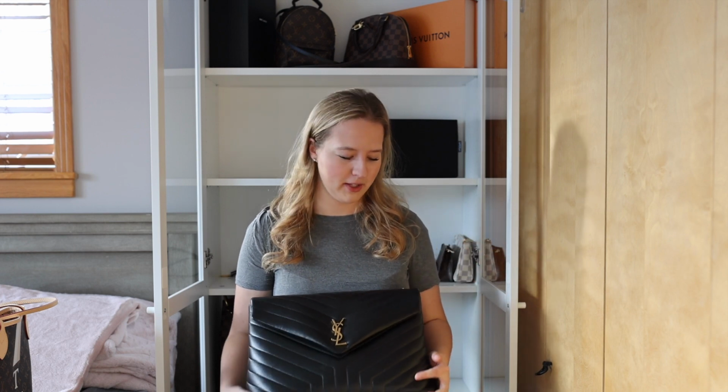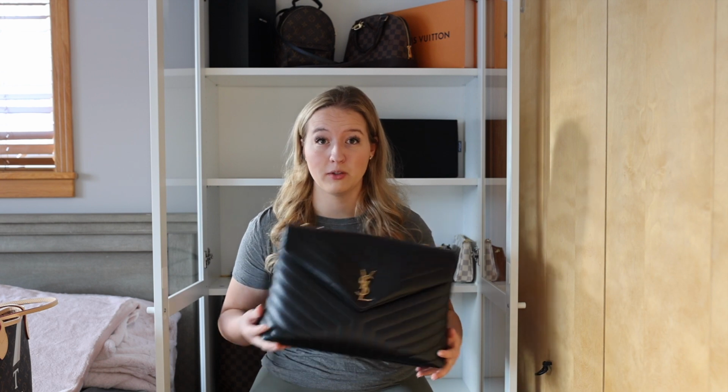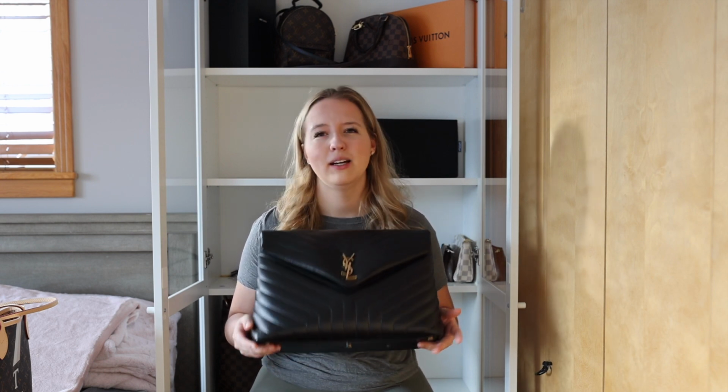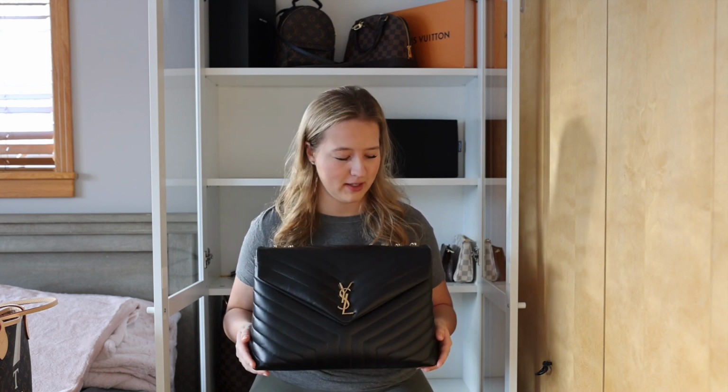I really like canvas. It just fits my lifestyle and everything. I am a birth doula, and I don't know if I've talked about that much on here, but this would look a little ridiculous at the hospital. I wouldn't want to be wiping it with sanitary wipes. I wouldn't mind doing that with canvas.